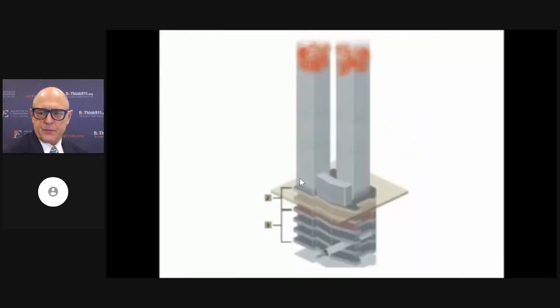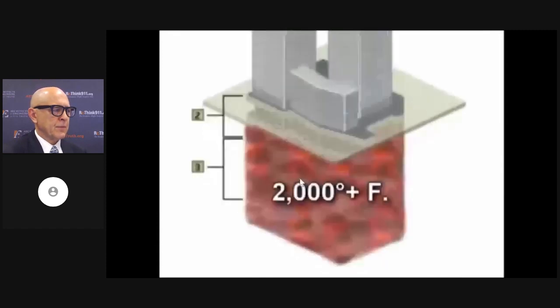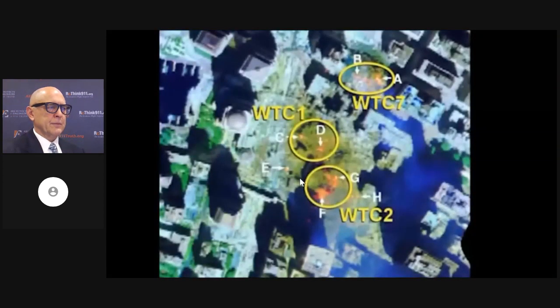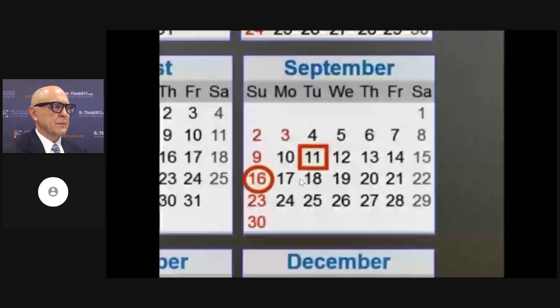Possibly the most important unexplained phenomenon at Ground Zero are the extremely high temperatures registered under the rubble for many weeks after the collapses. On September 16, NASA shot these thermographic images of Ground Zero, indicating unusually high temperatures at the base of the 3 collapsed buildings. Despite the heavy rains of September 14th, the hotspots registered peak temperatures of more than 1,300 degrees under the rubble. 10 days later, the fires kept burning.